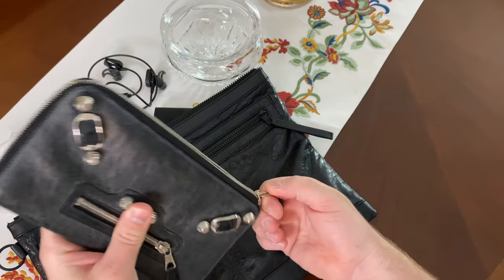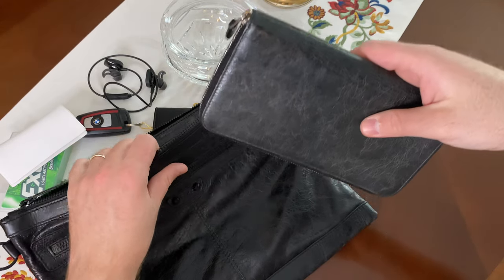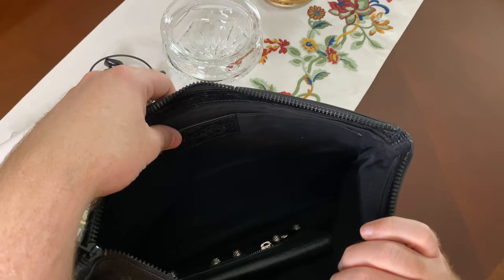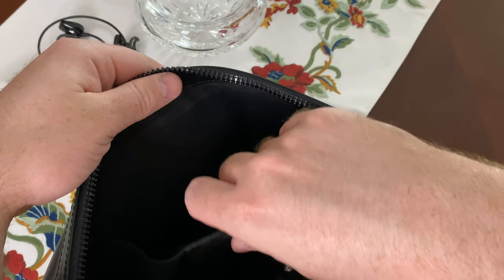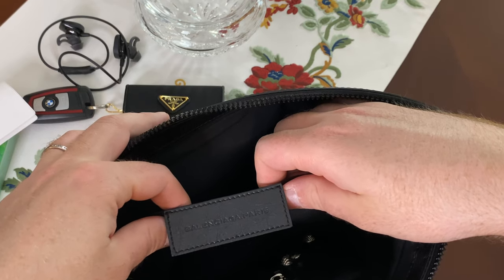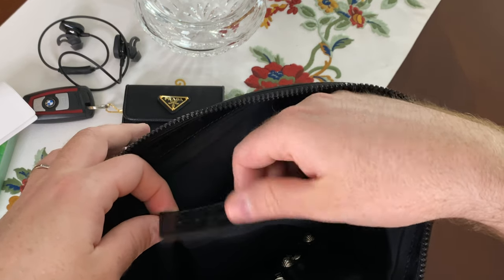Now, I do worry about the hardware scratching things up, especially the screen of my phone or the camera. So when I put it in there, I usually put the studs toward the back. That way it's not facing anything delicate. Also, what I love about this bag is the interior compartment is separated into two separate compartments with this divider. And on here, you just have the traditional Balenciaga Paris tag, and then of course the date, code, color, and made in Italy here on the underside.